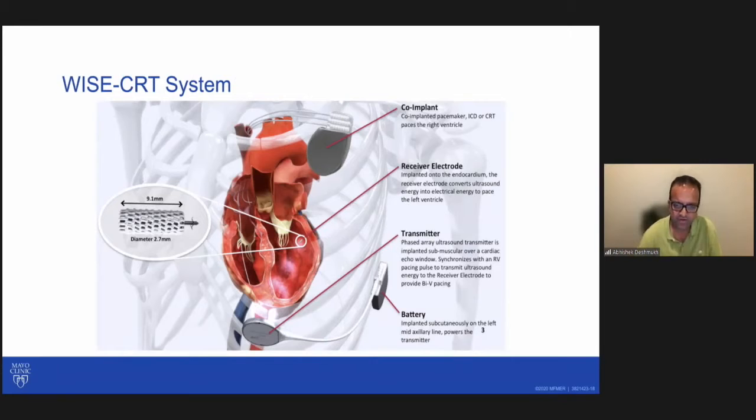So just to understand this system, the patients already have some sort of pacing device, either a dual chamber ICD, pacemaker, or even a CRT with the LV lead being turned off. Then using the existing device, you can place a transmitter and a battery, and subsequently a small electrode called a receiver electrode is placed in the left ventricle, and I'll come to the technique of it.